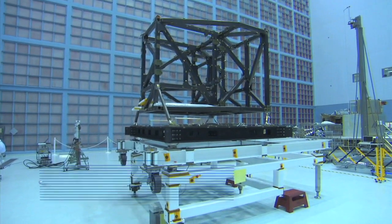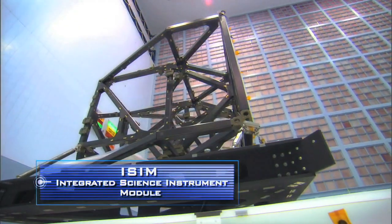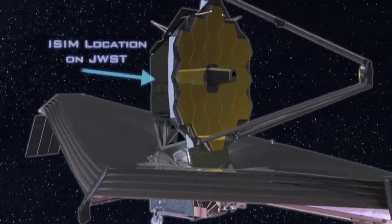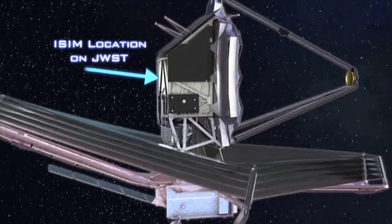And here at Goddard, we have undergone a crucial milestone, a test of the structural heart of the Webb telescope. This test has shown that it's going to withstand the cold of deep space.